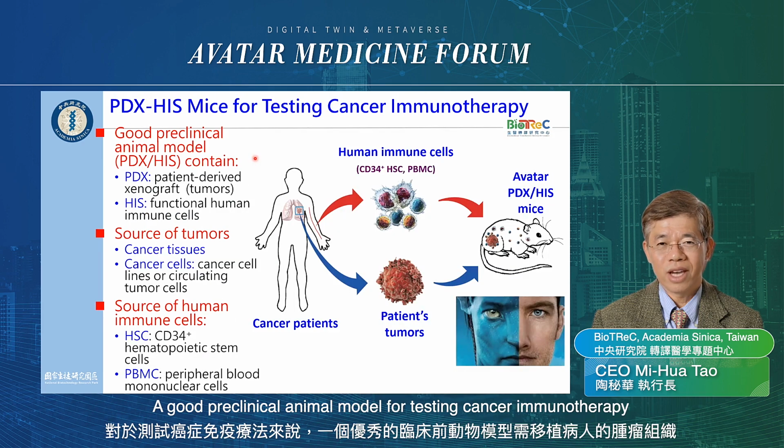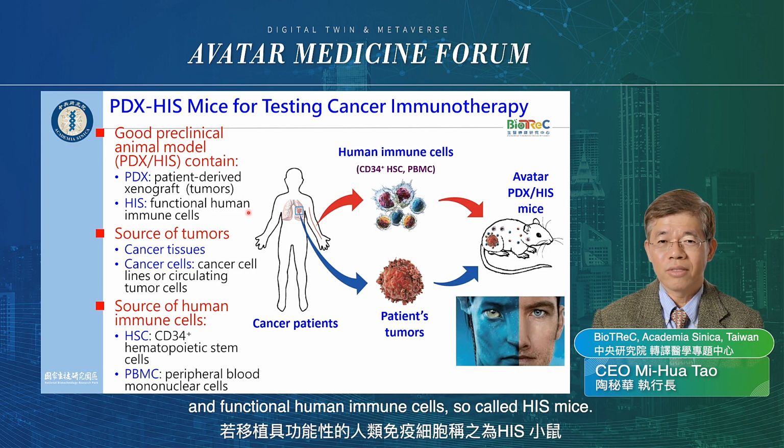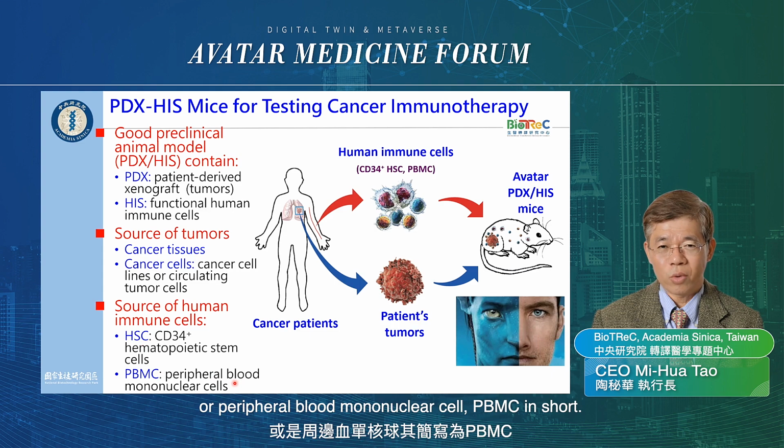A good preclinical animal model for testing cancer immunotherapy should contain patients' tumors, the so-called PDX mice, and functional human immune cells, the so-called HIST mice. The source of tumors can be patients' cancer tissues, or cancer cell lines, or circulating tumor cells. And the source of human immune cells can be CD34 plus hematopoietic stem cells, HSC in short, or peripheral blood mononuclear cells, PBMC in short.